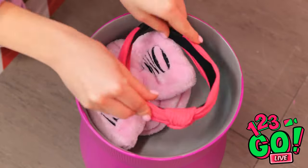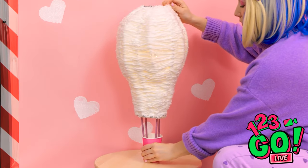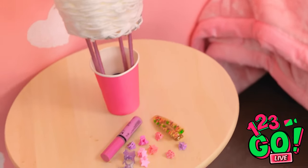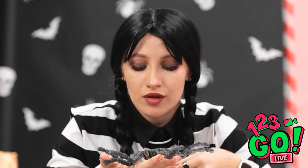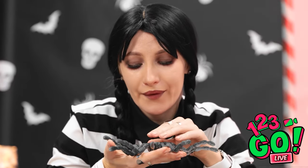There! And it can hold all of my stuff! Including my awesome lamp! Plus other doodads and things. Isn't it fantastic? There! I absolutely love this! Found it. So it was you under there, huh? Ew! Don't worry. You're safe now.